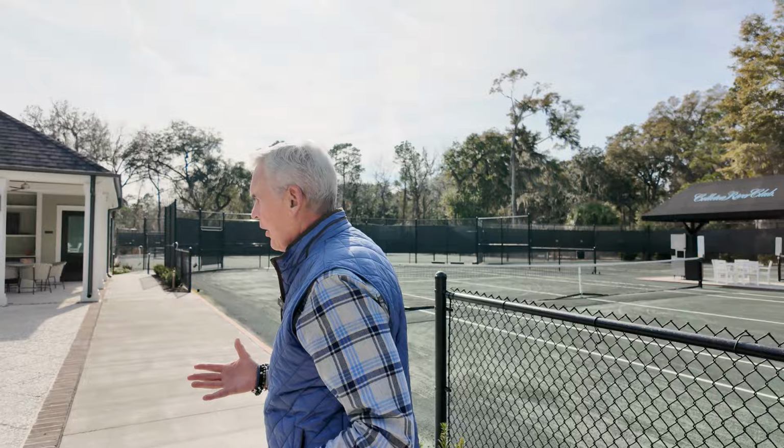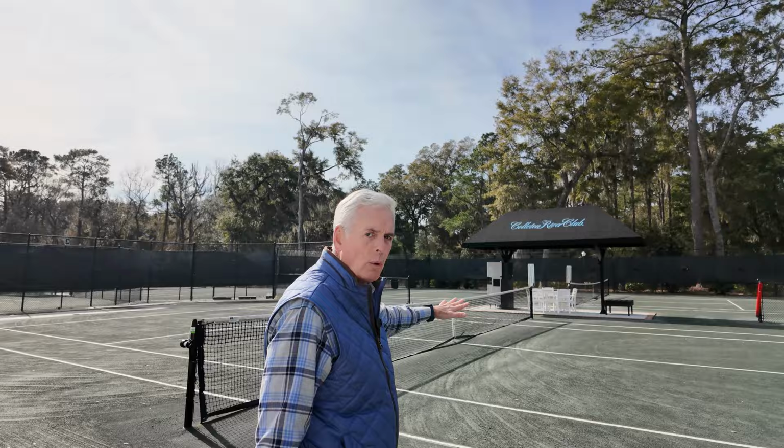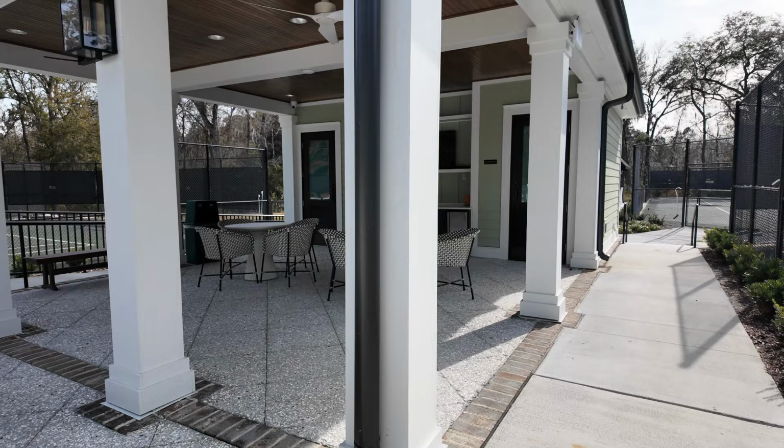So this tennis area, there was nothing here. This was just all woods. And now you can see there's some beautiful courts here. And it's just gorgeous. This was just woods. And they created this tennis center and it's just beautiful. This was part of the assessment for Colleton River.